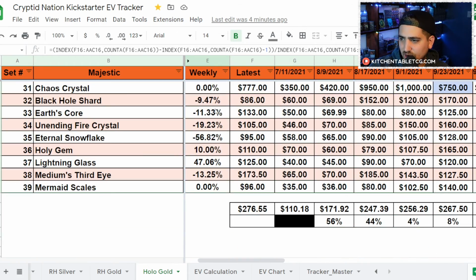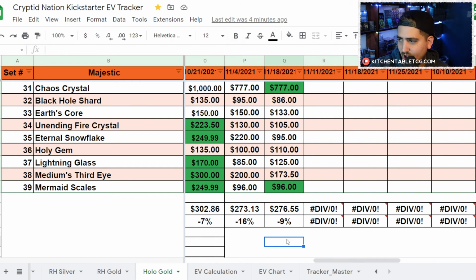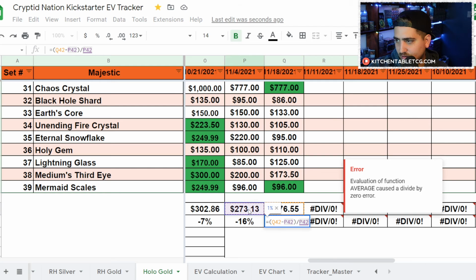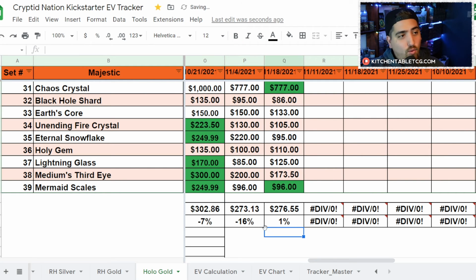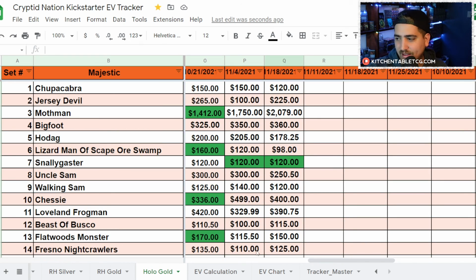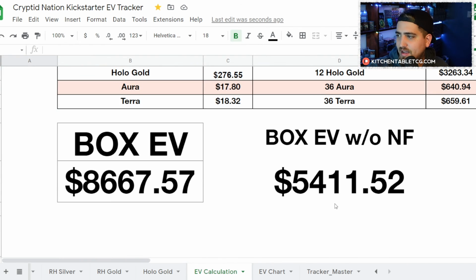Man, that downwards pressure. I wonder if that number's wrong. Let's see, what's that doing? Oh, yeah. I was like, that doesn't seem right. Let's bring this over. We'll change it to this one. I was like, that doesn't seem right based on what's going on. It's actually at 1%. We need to get the graph changed on this because it automatically calculates things. All right, here we go. EV calculations on this stuff.